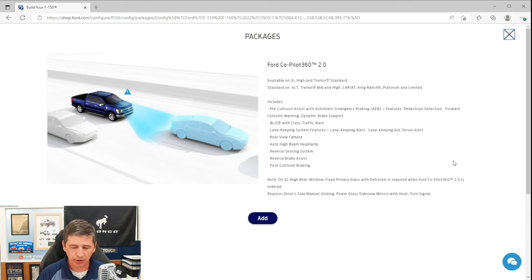So this package, when you add it, is going to give you the BLIS with the cross traffic alert. And it's also giving you the reverse brake assist. So you're getting those two features as upgrades when you go to this package from what's standard on the 101A equipment group. So if you want to add those two features, optional on the 101A, then you would make sure you add this package to your vehicle. So that's all the different packages.